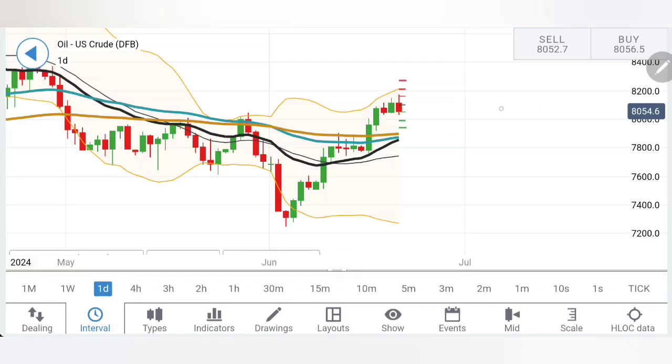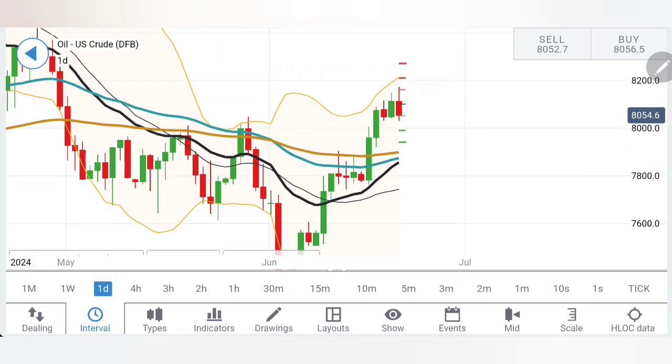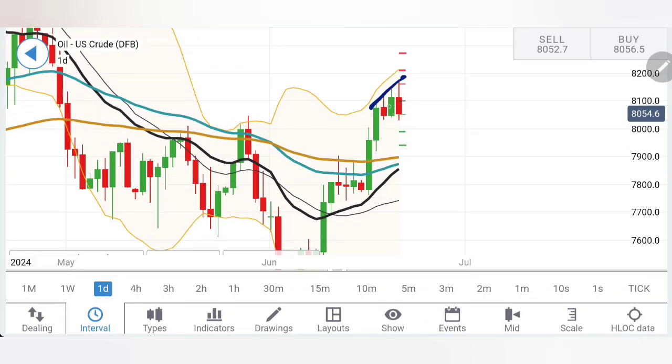Coming to the daily, look at the daily charts here. Again, this bullish channel is respected, with higher highs and higher lows. See what has happened in the last trading session. We have seen it delivering higher lows, higher highs, and then showing a major swing before closing at 80.5.